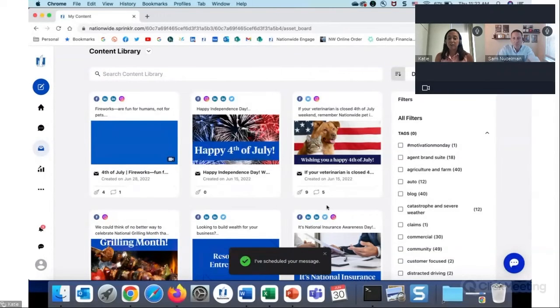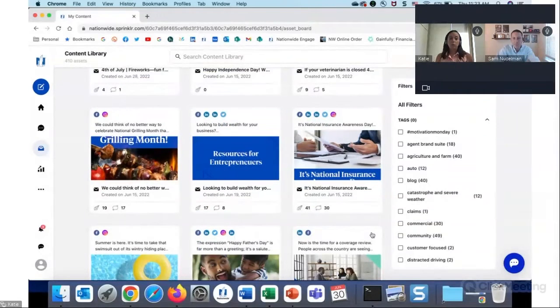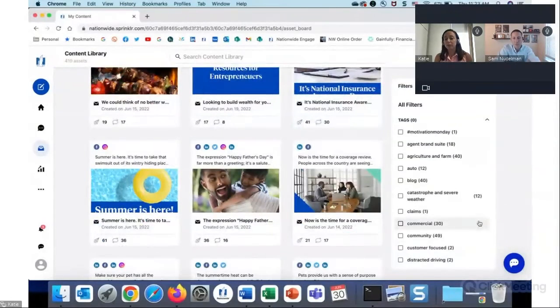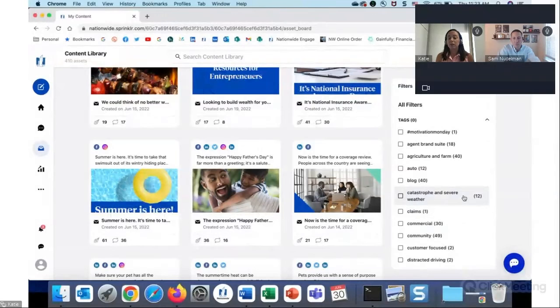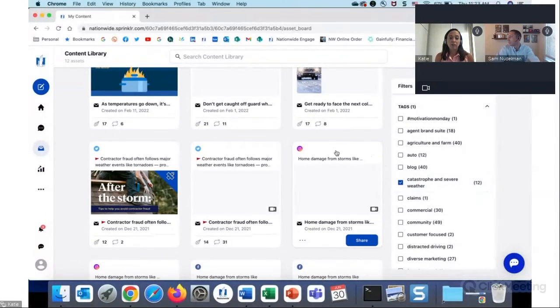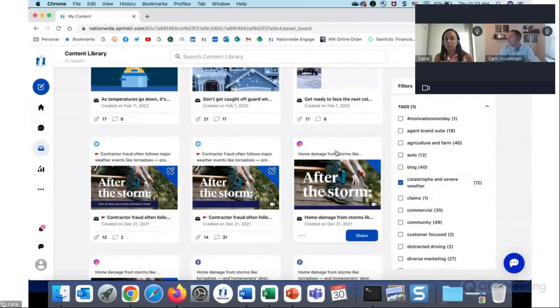And we have a lot of different content in here. We are constantly adding to this library so that we're providing you with a range of different content. So you always have the option to scroll through. We also filter it even more. So on this right side, it's broken down by topic. So if you're really wondering what's in here around, let's say that there's a hurricane coming up and you want to see if we've got any resources around severe weather events, you could narrow it down and find some content related to that if you wanted to use it.